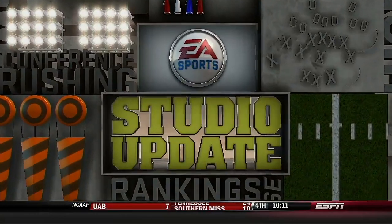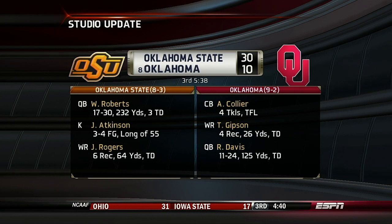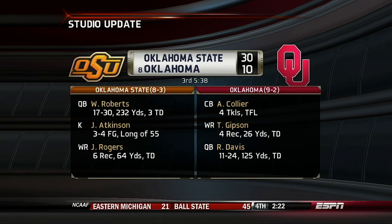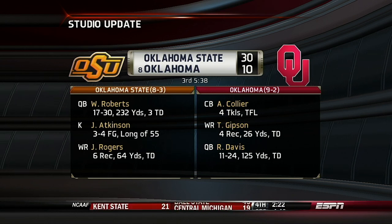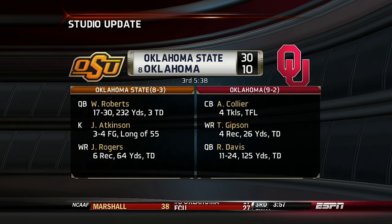Let's get the latest now from Reese Davis. Oklahoma and Oklahoma State. It's crazy. It's whack. It's off the chains. It's better. And we've been keeping an eye on this one all day. And for Oklahoma, we might have an upset percolating in this one. And for Roberts, he's having a sensational day with 3 touchdowns.